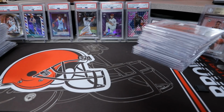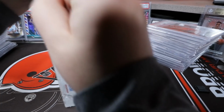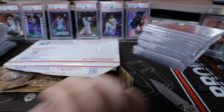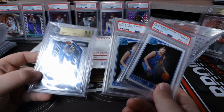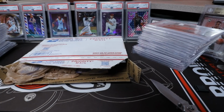I've been on the prowl for a new Luka purchase, and I didn't want to go too crazy because Luka stuff can get real pricey real quick. So I wanted something semi-reasonable, but I already have a couple Optic PSA 10s and a True Gem BGS 9.5 Prizm. That's my main Luka stuff. I have some other odds and ends. I have a Luka Optic Raw, a Luka Prizm Raw, and a Luka Optic SGC 10. I don't have any color. I don't have anything super high end. I just know that I wanted another Luka card.